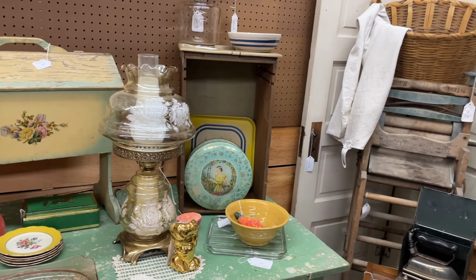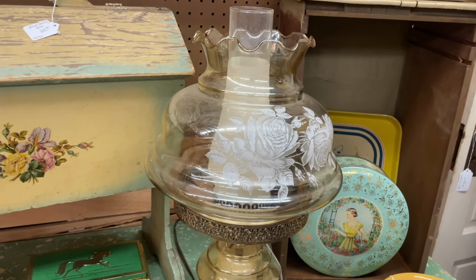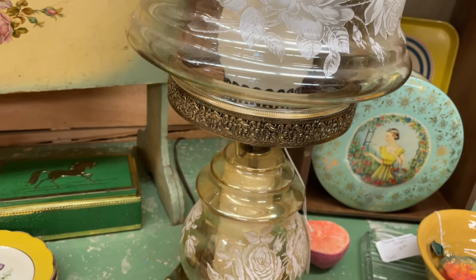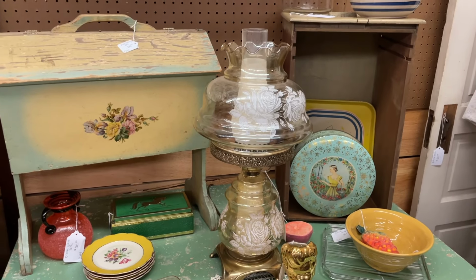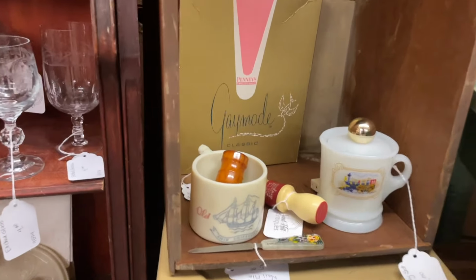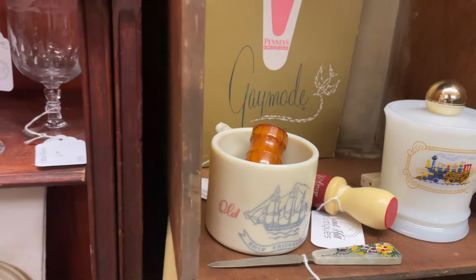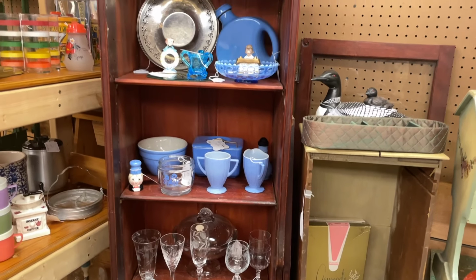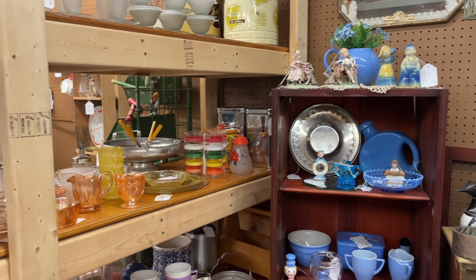Oh, look at that lamp. Oh my gosh, that's beautiful. It's got roses on it. Oh, that's pretty. Who remembers this? Old Spice. I think my grandpa had those bottles of Old Spice and he would wear it. That's so funny, the stuff that triggers memories.